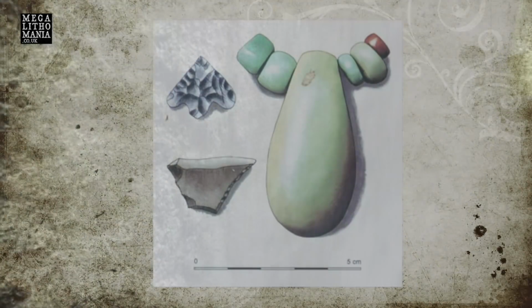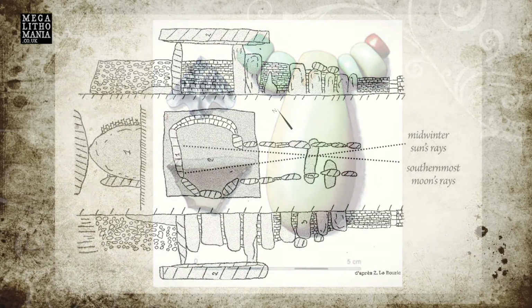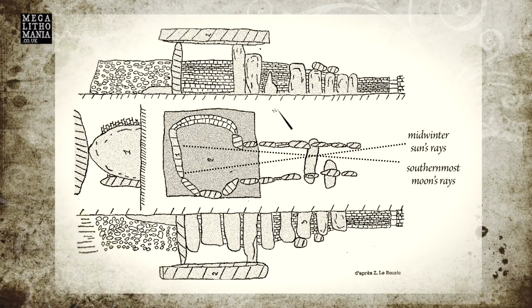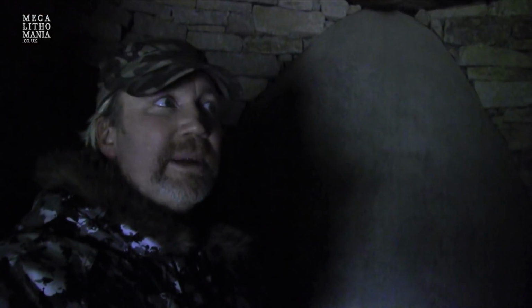They found many beautiful pieces in here, which are on display partly in the Carnac Museum and others in different parts of France. It dates back to later than the Grand Menhir and the main stones that were here. But it's equally important, and it's been quite well preserved, so it's a treat to come here without too many tourists.